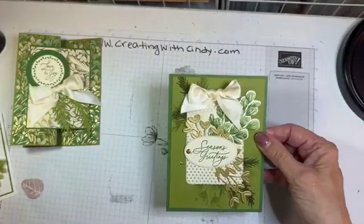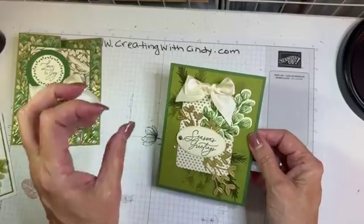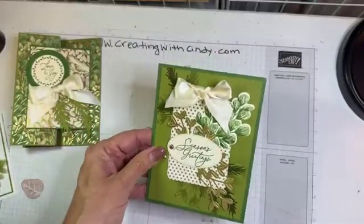Yeah, the suite is unavailable because of the bling. Everything else is available, but those cherry cobbler and pearl gems are not available. So I didn't use them on any of these.